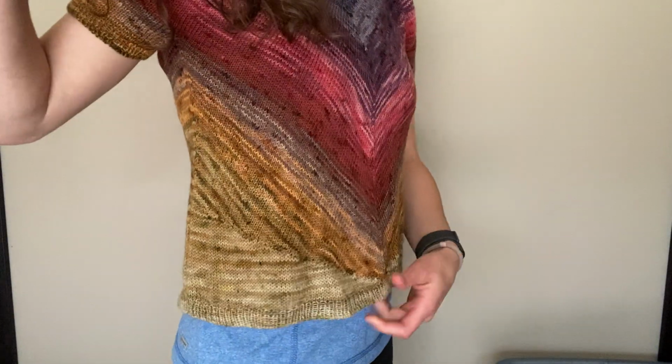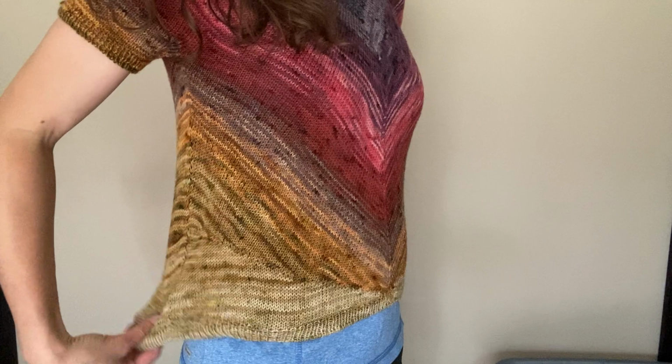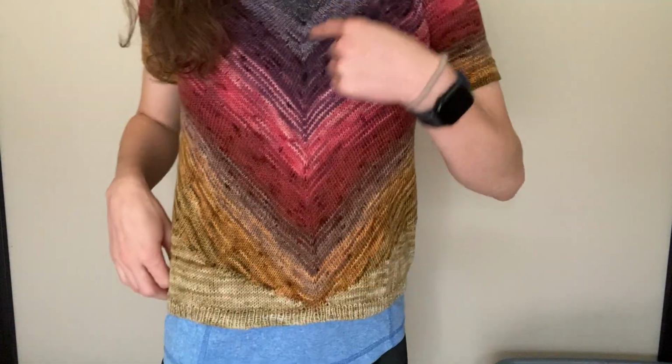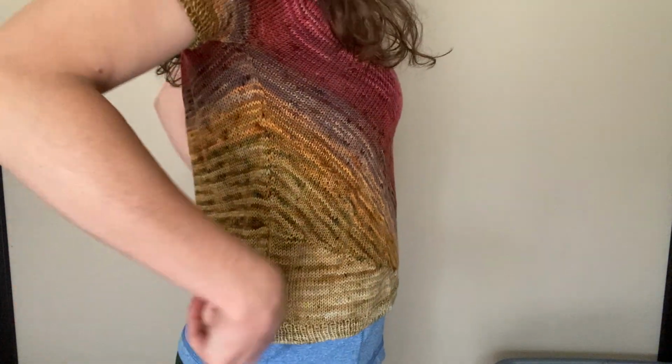But yeah, see, this is just bugging me. This is the fingering weight V-back tee. I changed colors because I wanted to use up every last inch. There are short rows to make it match here in the front, or to bring the V to the same length as the back. There is the back. Let me flip it around.